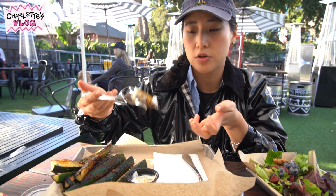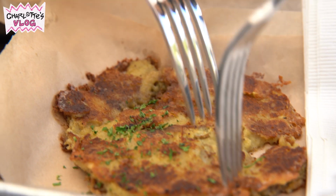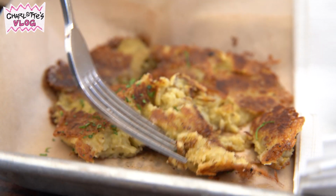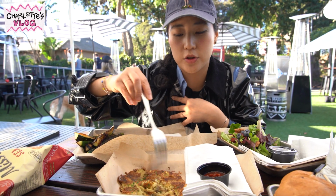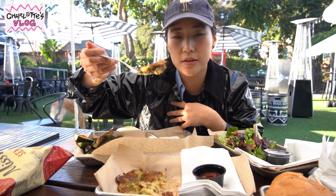The spiked zucchinis are so good. It has like a spicy flavor, almost like a Cajun seasoning. Now for the potato cake. Oh, it's more mushy than I thought. Interesting. It's like mashed potato, but with crispy edges. Not bad. I thought it would be more like potato pancakes, but I was wrong.